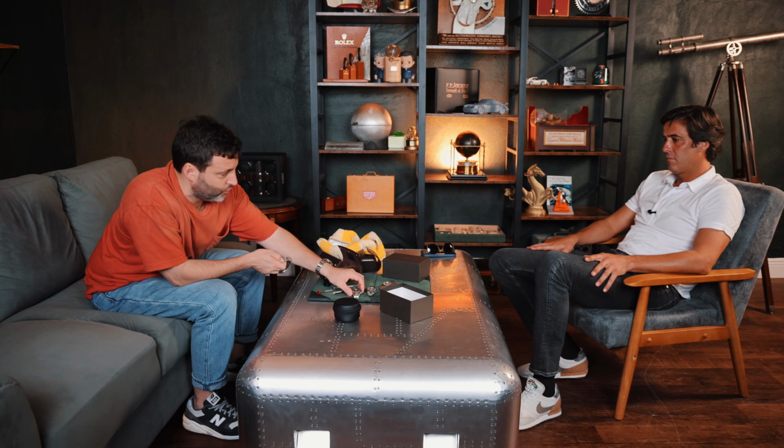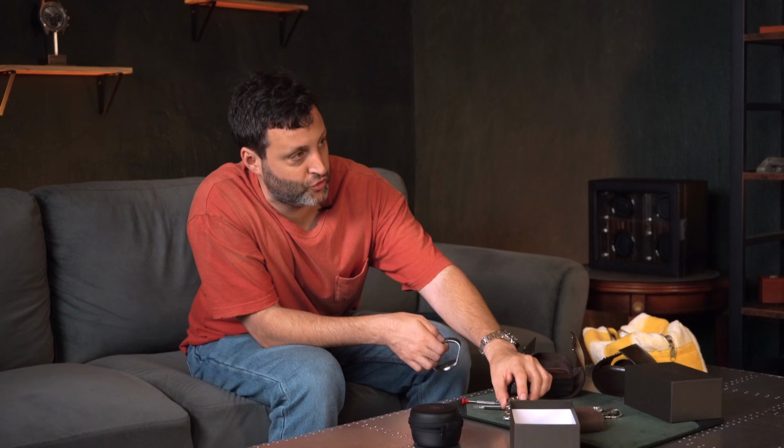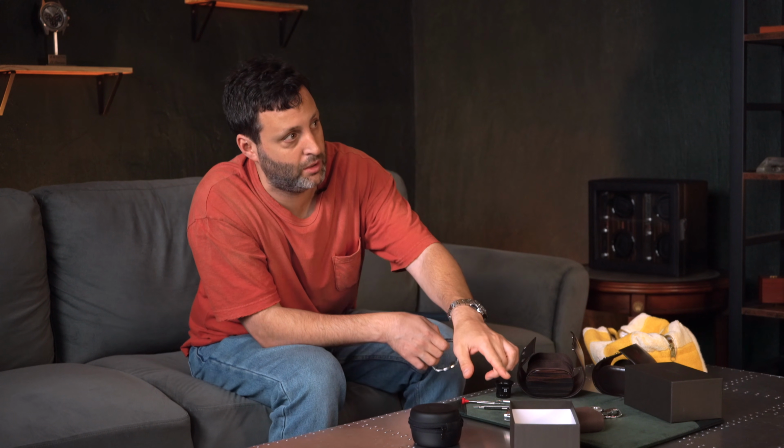If you wanted to do a screw down pusher one, we're talking 450 plus, because you're going to start with the 6265, which is screw down pushers with a steel bezel, and then move into the 6263, which is screw down pushers with the Bakelite bezel. But then you're talking $500,000 and up.